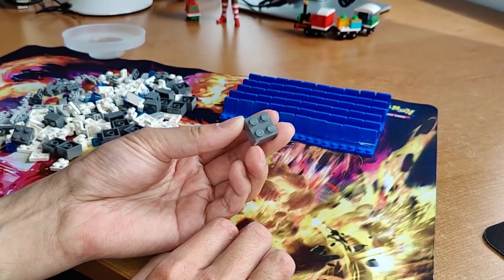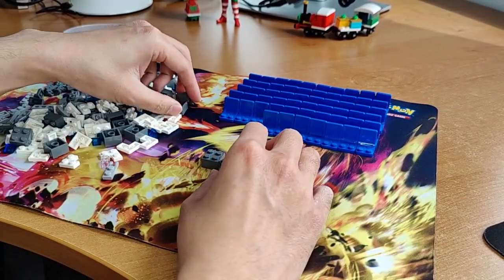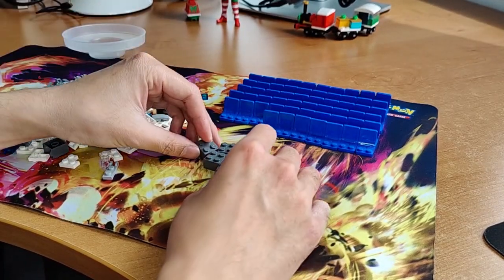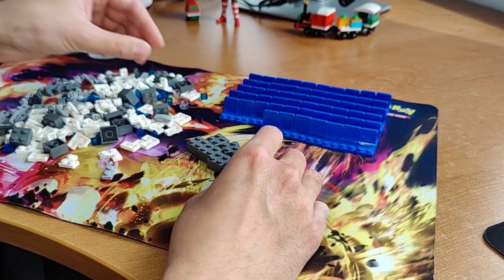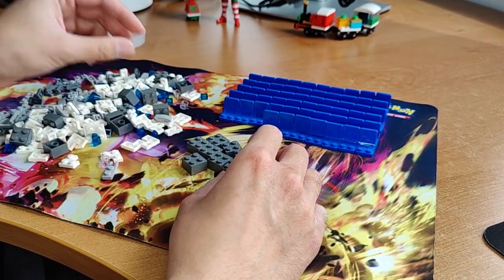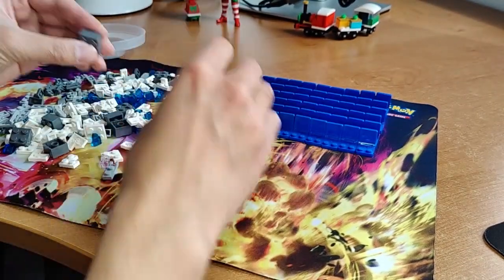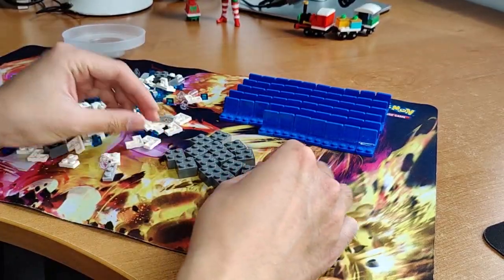We got these 2x2 dark bluish gray bricks that always come in handy and are always in demand. I used these on my mock too, like for pillar pieces as support for the ceilings. See how much we have.